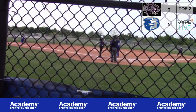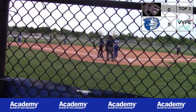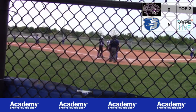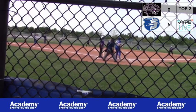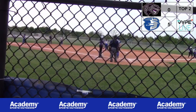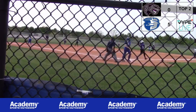Oh, going to be a strike one on that one. Strike number two. So good start for Christina Miller here. Quick two strikes. And let's see what they're going to rule on that one. Looks like it's going to be a ball on that one. Oh, it's going to be a foul ball on that one.